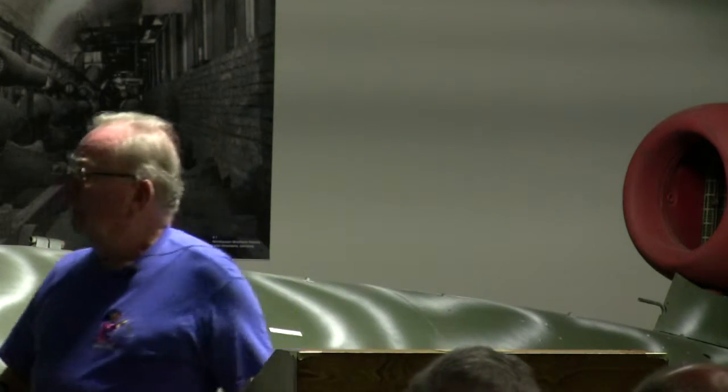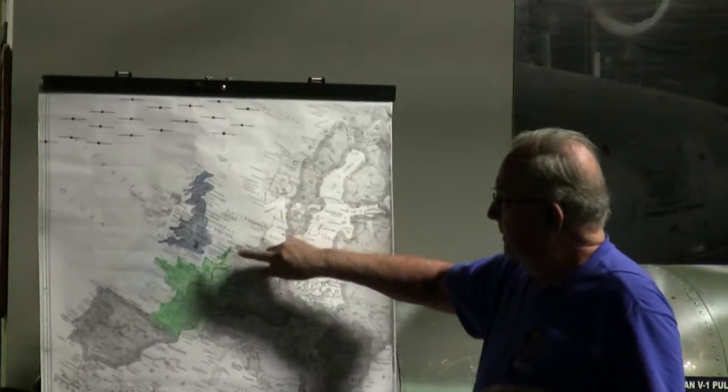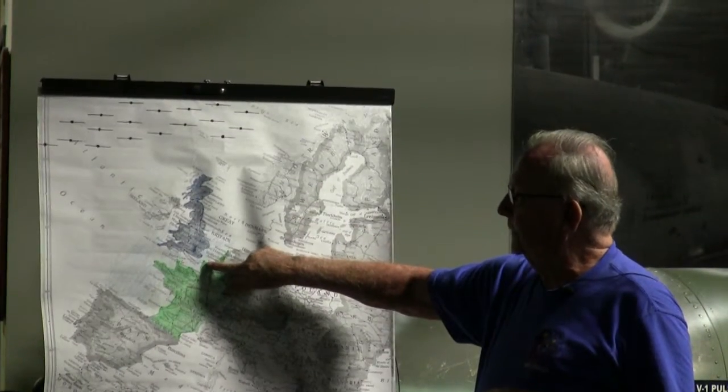Our first mission that I'm going to talk about was to France. We were stationed here, and the buzz bomb site was right here at Pas-de-Calais.